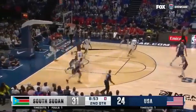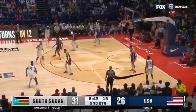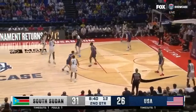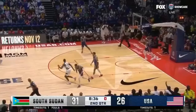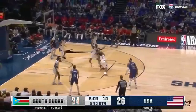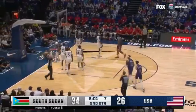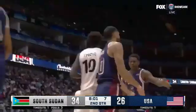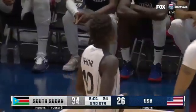Edwards, the step through. How about that crossover? And now back down to 5. Well, they're playing with some confidence. Good ball movement, and a deep one from Omot. Oh, my goodness. Can't relax. So now Tatum going to try to penetrate into the teeth of the defense, and he draws a foul. A good play by him, too. Not settling for the 3. Get himself into the game a little bit.